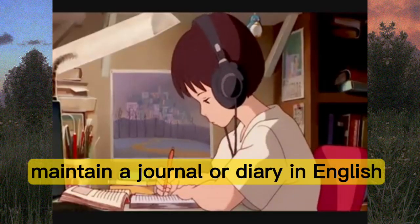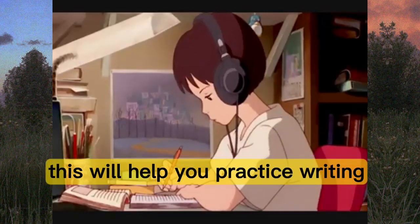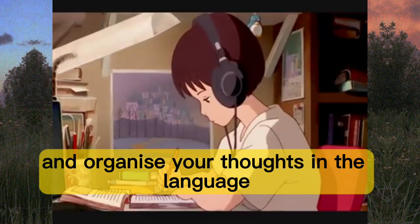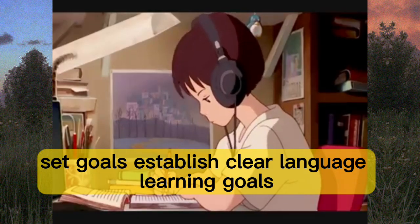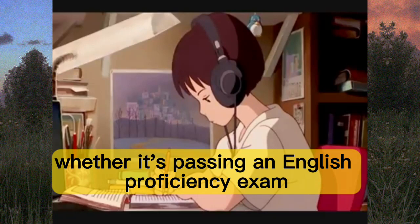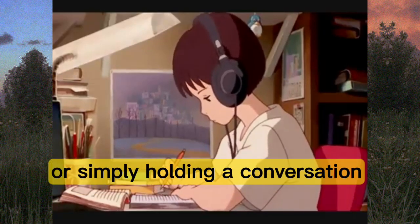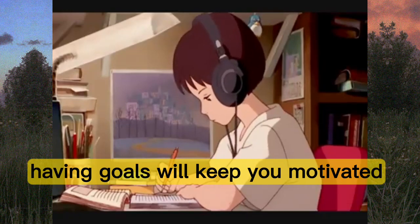Keep a journal. Maintain a journal or diary in English. This will help you practice writing and organize your thoughts in the language. Set goals. Establish clear language learning goals. Whether it's passing an English proficiency exam, traveling confidently, or simply holding a conversation, having goals will keep you motivated.